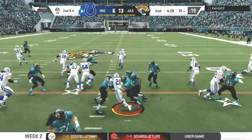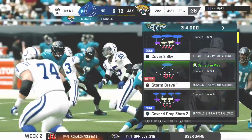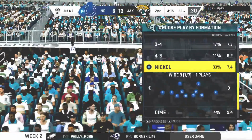Now it's Hines. And he'll scratch out only about a yard up to the 32. But when you go from 2nd and 4 to 3rd and 3, that just tells you who won that battle on the last play, huh? Yeah, first round went to the offense, second round the defense.